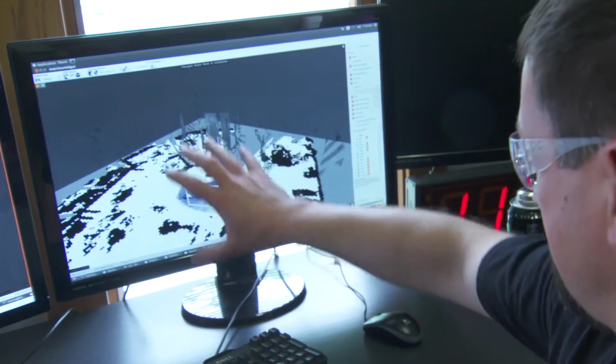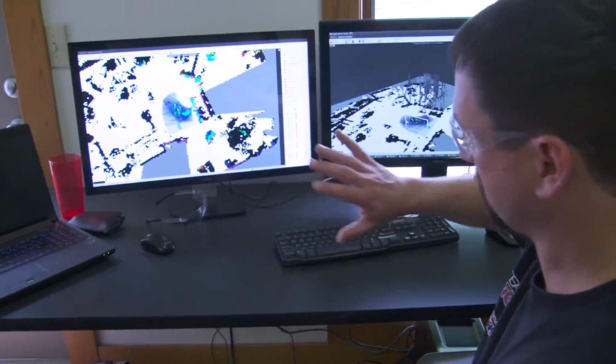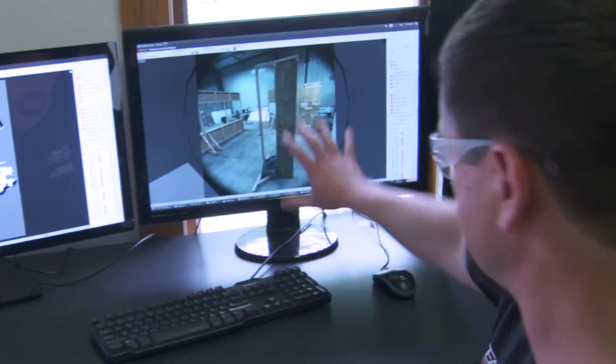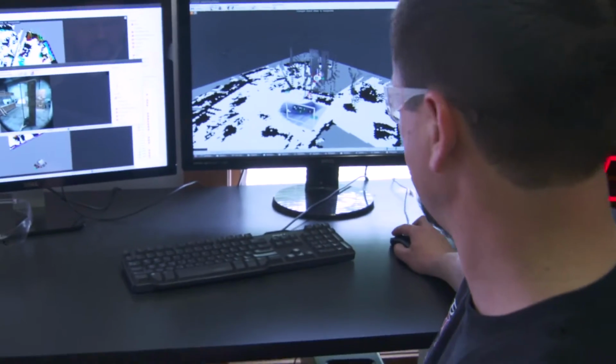So this is the main view screen, and then this is a 2D projection, what we call map view. The same view of the world just from the top down. It gives a perspective of how the robot's going to trace out as it's moving. And then this is the video feed, so we can do different camera views to show what the robot's seeing from the camera.